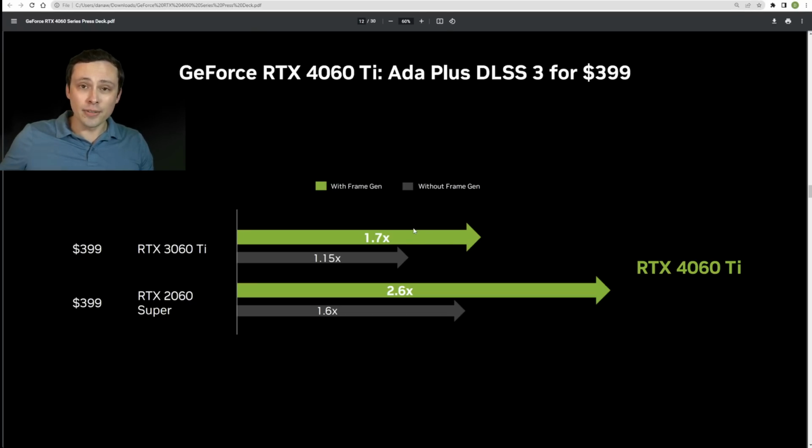Now, remember that generated frames are not exactly the same thing as non-generated frames. However, I have videos on this topic. I do like frame generation in many single-player games, so I do think it is a value-added feature. But not every game has it. Not every game would be a game you'd want to use it in, like competitive gaming, all of that. But it is a cool value-added feature, and they are claiming a 15% performance gain over the 3060 Ti, even without using frame generation.